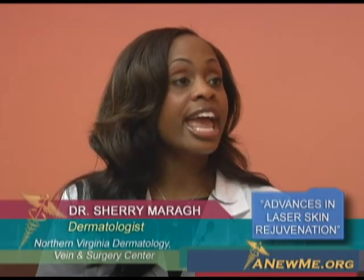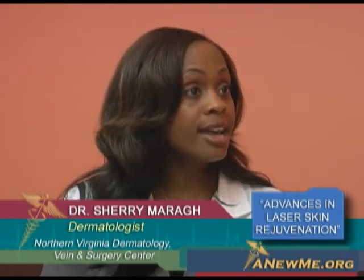What type of results can we expect from the fractional laser? Fractional laser results in a tightening and an improved tone as well as texture of the skin. Most patients experience a decrease in their fine lines and wrinkles. That can include wrinkles of the forehead, around the eyes, on the cheeks, as well as around the mouth. The laser also helps to eliminate brown spots as well as broken vessels on the skin.